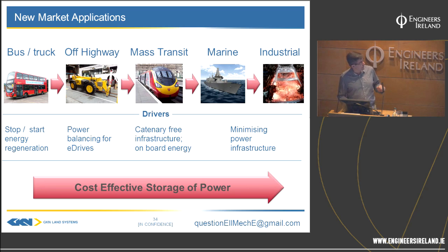It's not just about that, though. We're moving into off-highway, and I'll show you an example of off-highway. So off-highway for us means agricultural construction machines, and I'll show you why in a minute. And for them, it's the balancing of power and the ability to use the power very quickly that will save a lot of fuel. I'll talk about mass transit as well, trains, trams, etc., where just being able to store the energy on board easily can be a big benefit to them.